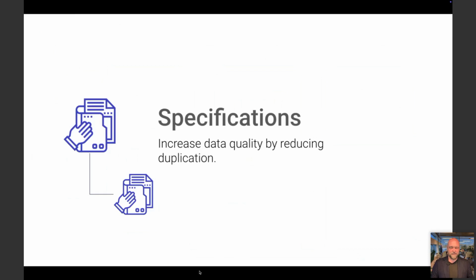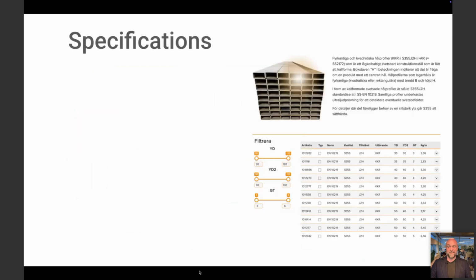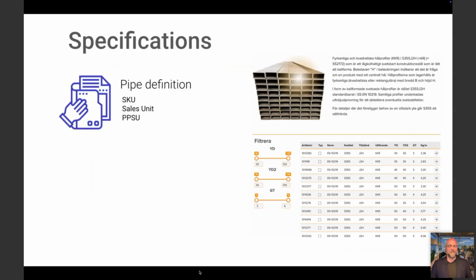And I'll give you an example of what that could look like with a real customer. So we have a customer here that sells steel piping, essentially, right? And they are B2B, so they have these sort of inside baseball dimensions like YD, YD2, GT, and so on and so forth. But take my word for it, they're specifications. And the way you model this is that you set up your product like this. So you have a pipe definition and a bunch of others, maybe depending on what other types of products you're selling. It has the SKU, sales units, things that pertain to the pipe itself.